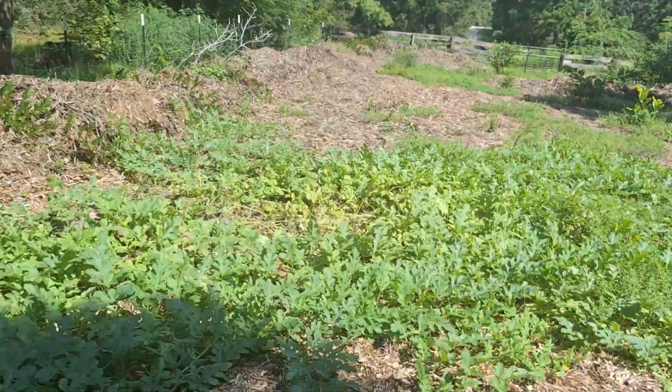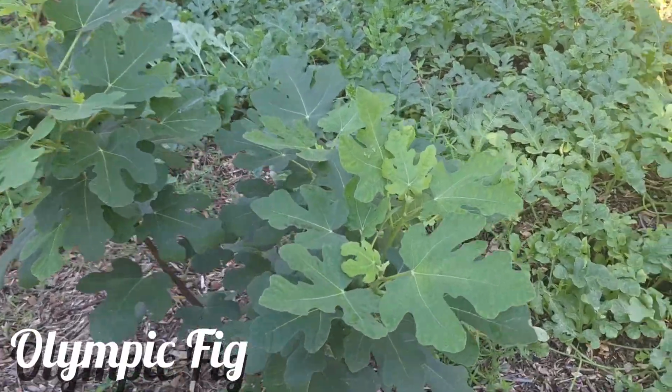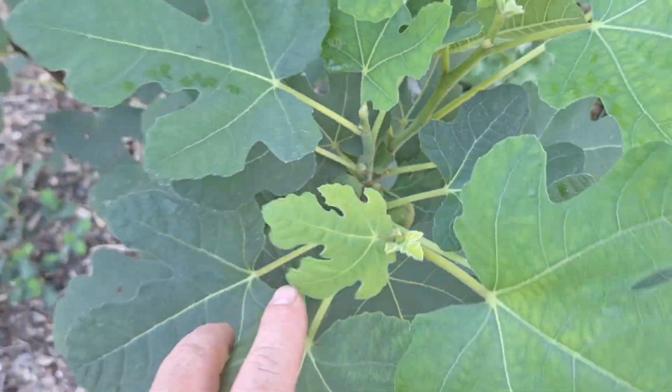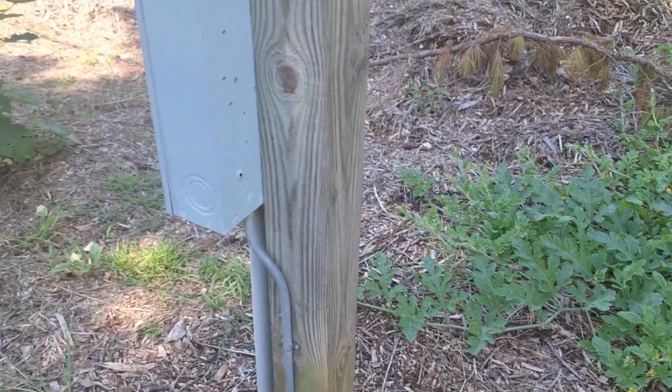But we've got the figs doing magnificent. Right here we've got the Olympic fig. In fact, we even got some figs starting on that Olympic fig down in here. So might get some figs this summer after all.